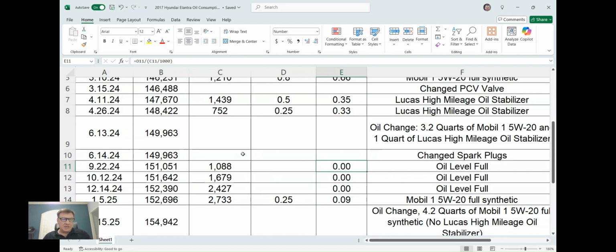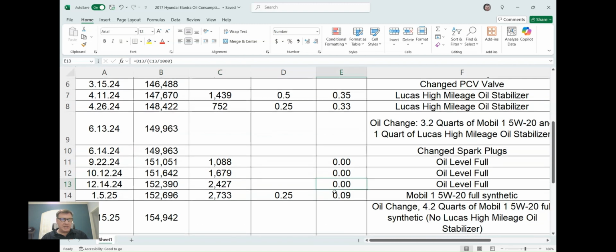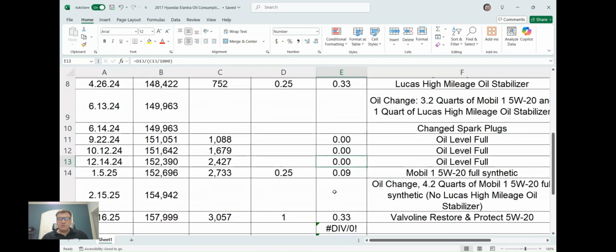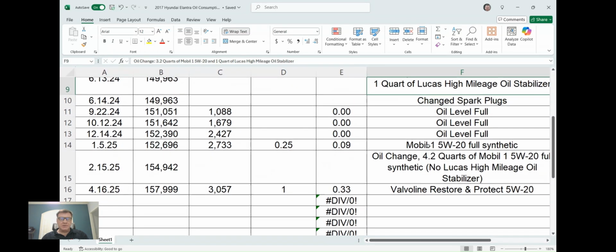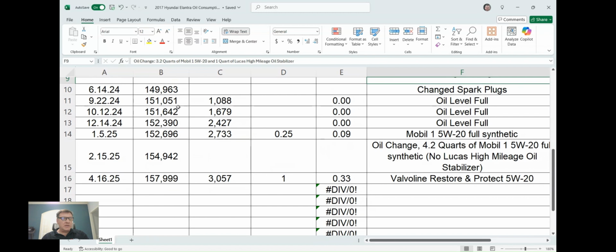And so we check it again, 1,679 miles after the oil change, and still oil levels full. We go 2,427 miles, so we're almost halfway through our 5,000-mile oil change interval, and we have not lost anything. So this is great news. Most of it, I'd say half attributed to the PCV valve and the other half to the Lucas high mileage oil stabilizer. So then in January, after 2,733 miles, I added a fourth of a quart.